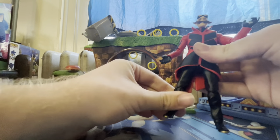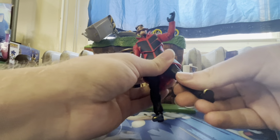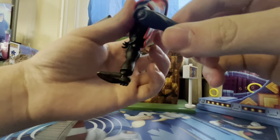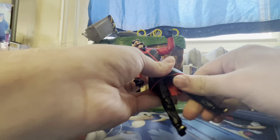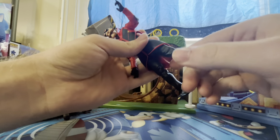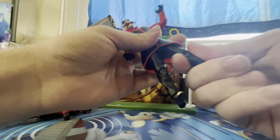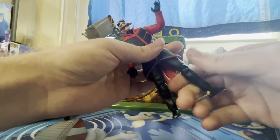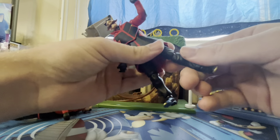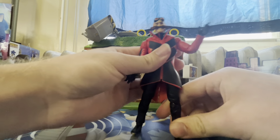He can kick back and forth, but I'd be careful considering there's his little thing right here. So be careful as much as you can. Obviously, mine, when he was in the box, you have to be careful, but you also have to set his articulation back to the way it was, because right now, I will tell you, it does not look great for his legs.